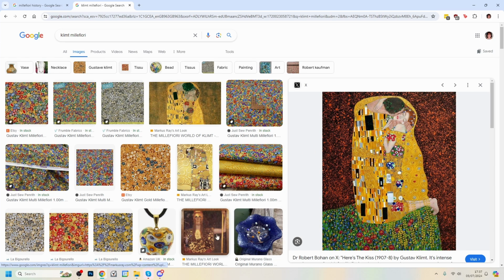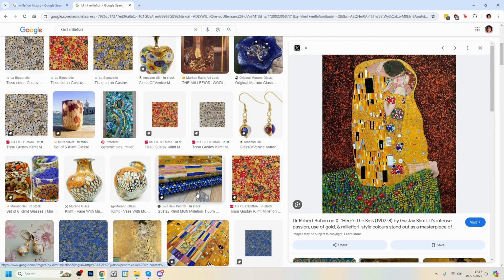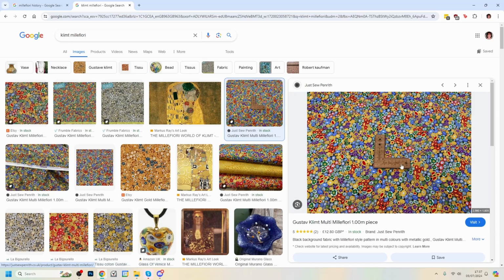I don't know why. And I have actually been lucky enough to see some of Klimt's paintings, which were on exhibition when we were visiting, I think it was in Poland. I've always loved his work as well. I just love the style of his work. Anyway, there's a whole range of fabrics inspired by his work, and there's this one which is actually called Klimt Millefiori, and I love how they've included the gold.